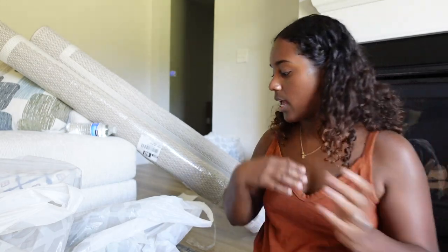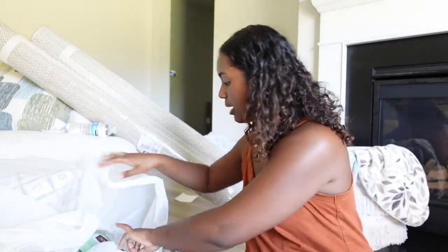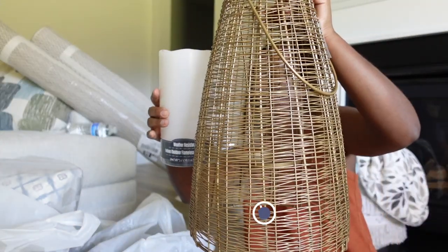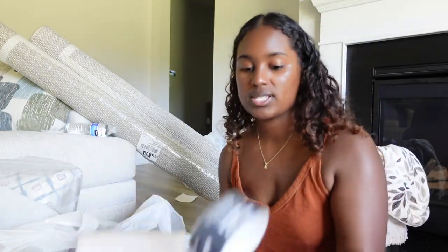I also went today back to At Home and I purchased some candles to go inside of these because they're supposed to stand up in there like that. So it's perfect for indoors and outdoors. It can withstand outdoor weather.